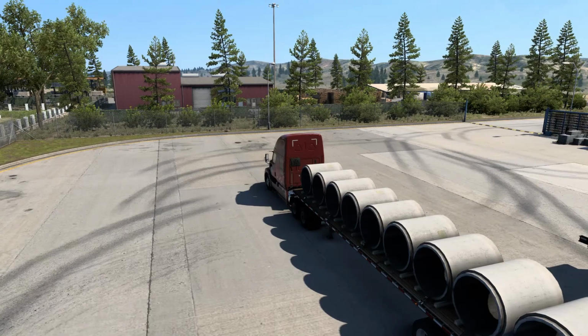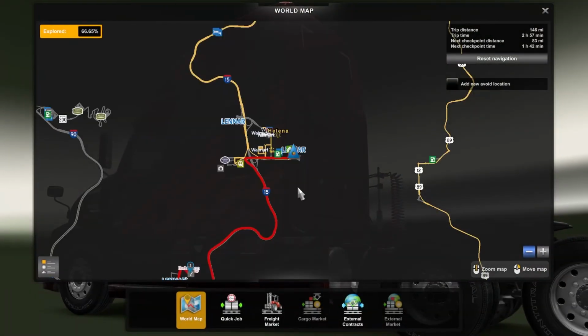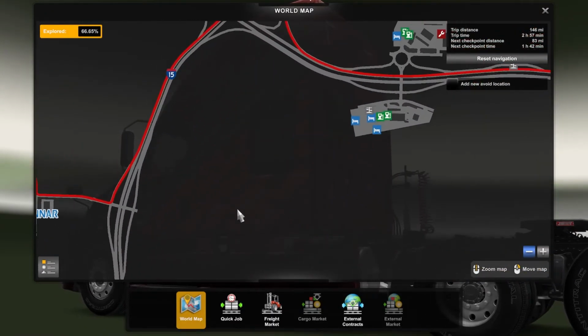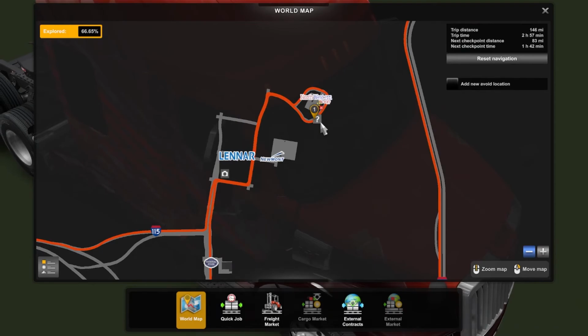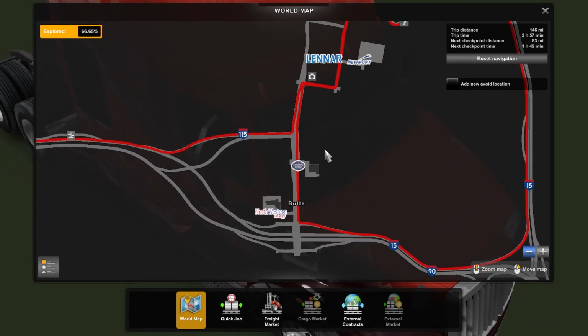We are here loaded up with some concrete tubes. We're in Helena here. We're going to be heading over to Butte, as we're actually going to Lennar here in Butte. I think, nope, we're going to the Union Pacific Yard, sorry. But we're going to be coming up here. We're going to check out what this is over here, and then we'll kind of see the town too as we do that. So that'll be kind of nice.